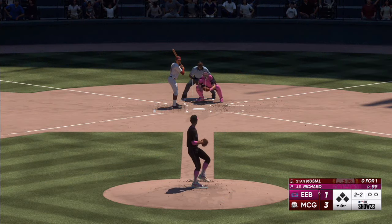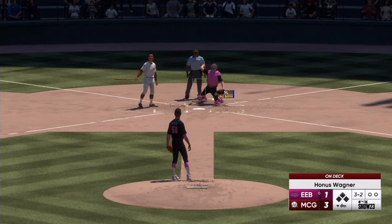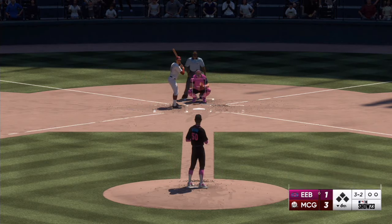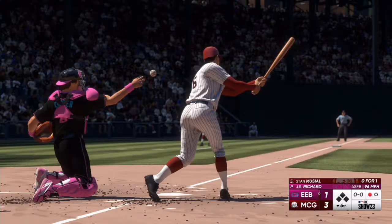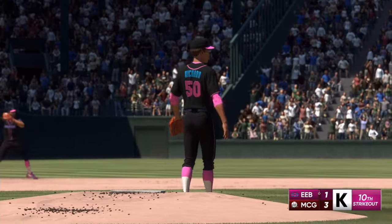And a pitch. 3 balls, 2 strikes. Swing and a miss, struck him out. Couldn't hit the fastball at the knees.